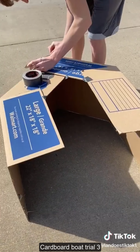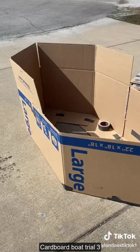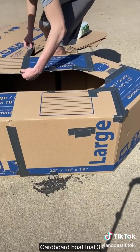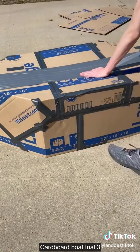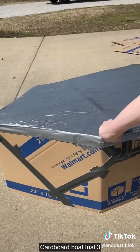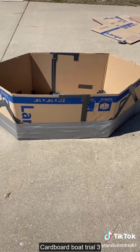Then I flipped it over and taped up the bottom. And then flipped it back over and pushed another piece into it. I taped them together and then cut the flaps off. Then flipped it over and taped the bottoms together. And then put another piece of cardboard on the bottom for support. And next I covered the entire bottom of the boat in duct tape to make it waterproof. It was looking pretty good and I felt pretty confident. I added a piece of cardboard and it was done. Third time's a charm, like for part 2.